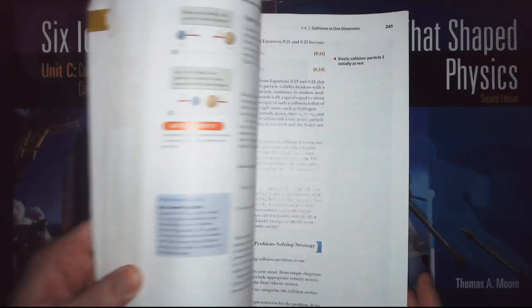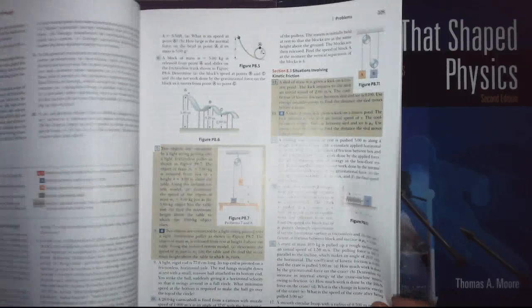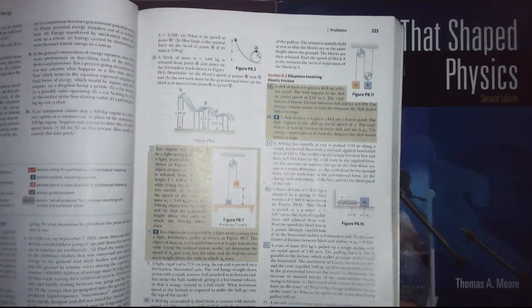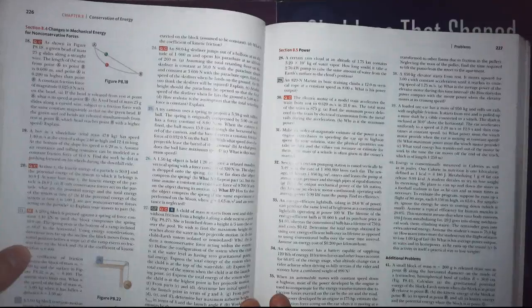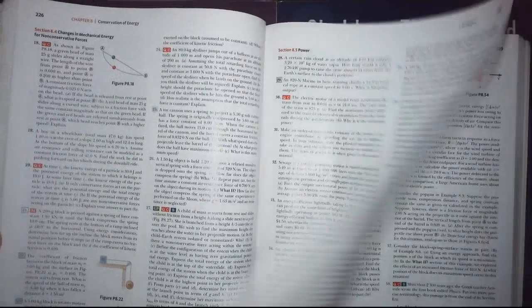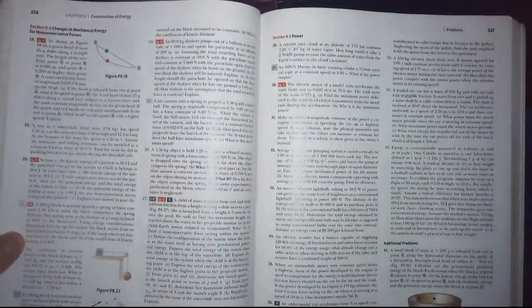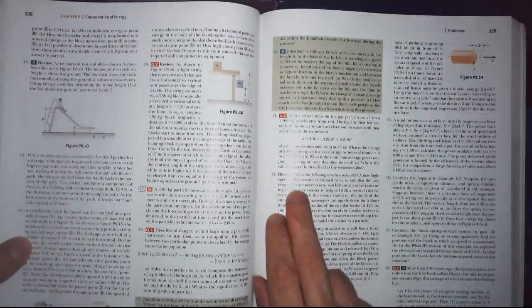I think the best problems in these books are... I don't even know if you're going to be able to see them or if I'm going to find one. There are two per chapter, and they're really awesome. Let's see. Can I find it? Oh, no. That's a What If. They're okay. Reviews are good. Oh, this is both of them.